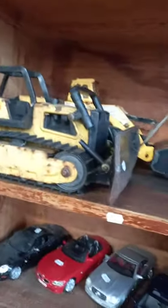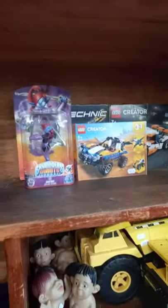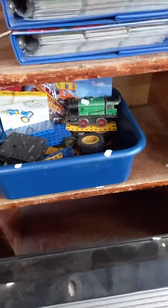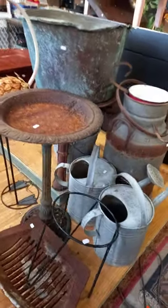A couple more Tonkas. Some good boxed Lego. Funny little vintage rubber kids toys. Heaps of trading cards. Meccano and other tin toys. Hornby train. Nice big lot of metal garden gear. A big washing copper's pretty cool on its original stand.